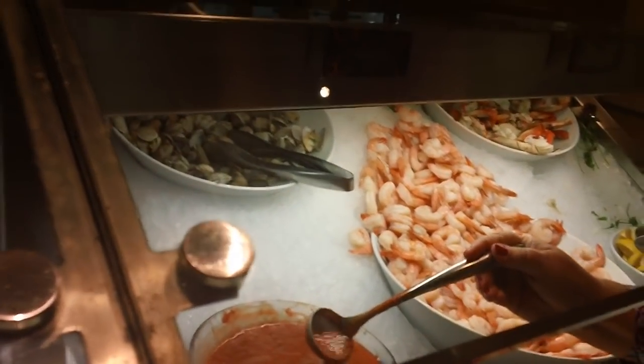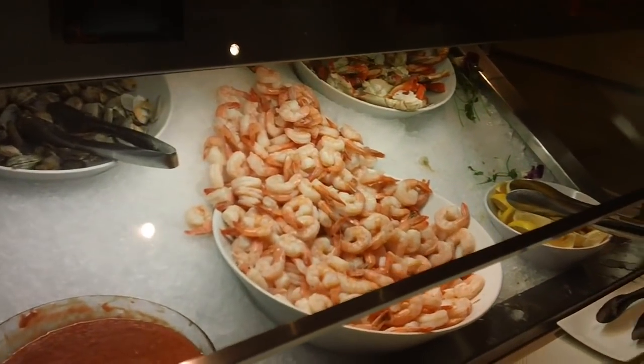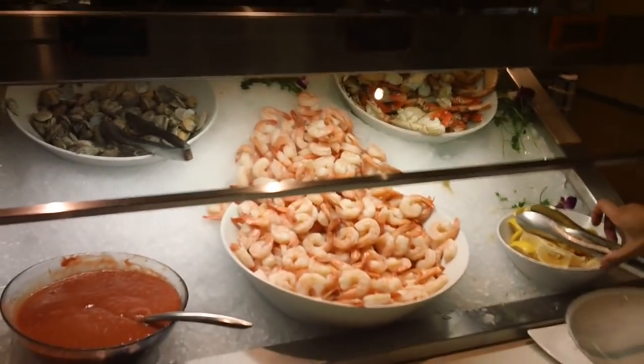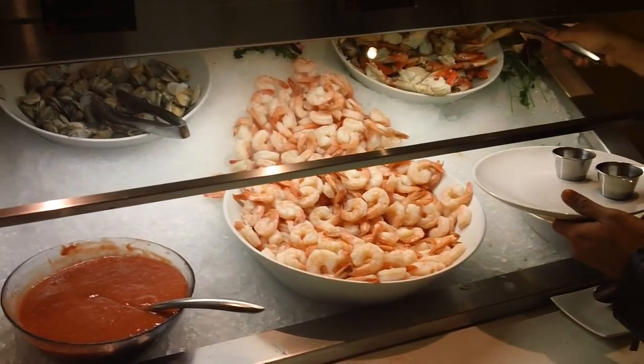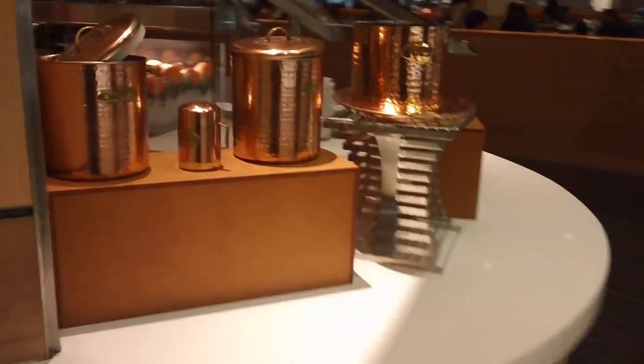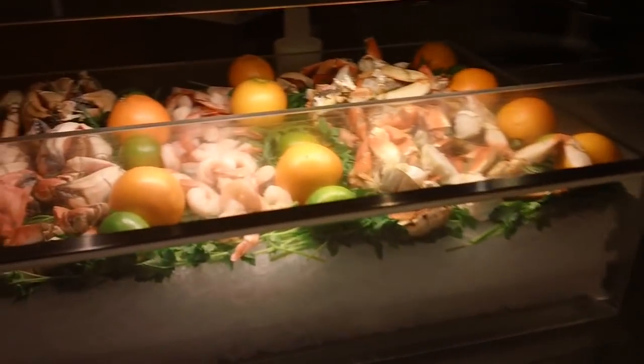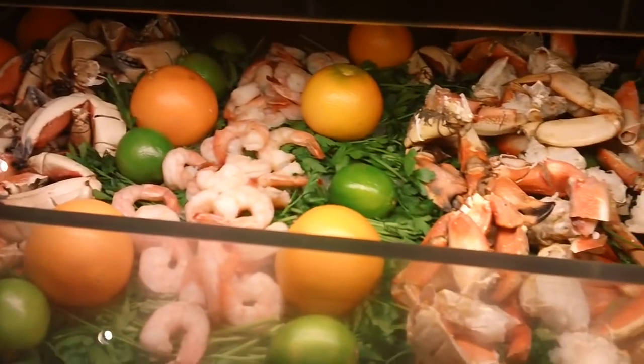Really, I think one of the aspects that makes Aria unique is, as I said to you earlier, the offering of seafood earlier in the morning, as opposed to, say, from dinner time only or from late lunch. And of course, the healthier options over there that I've shown you earlier in the salad section. Display only, but I'll show you.